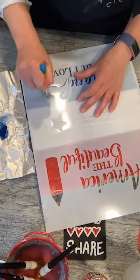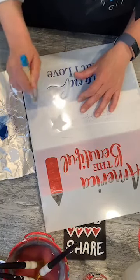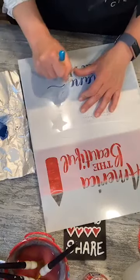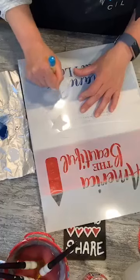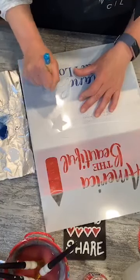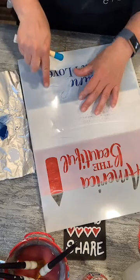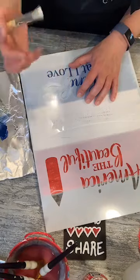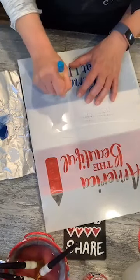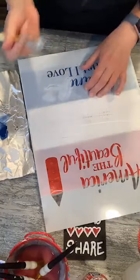Some people like to do little round circles. You can do that. Some people do like to go back and forth. You can do that, whatever you're comfortable with. I think when I'm not thinking about it, I tend to do a little bit of all of them. I look at the stencil, I look at the board underneath, and I look to see how good the coverage is. So sometimes I do little round circles, sometimes I stipple. You'll get a feel for it.